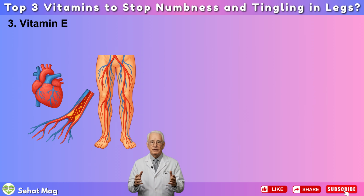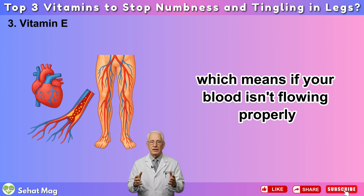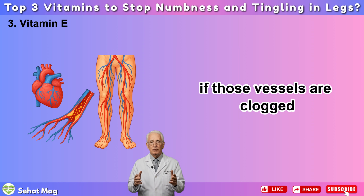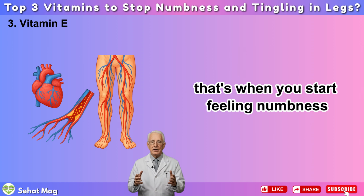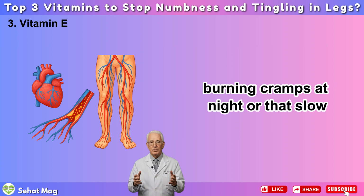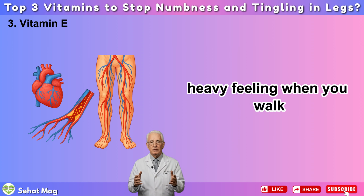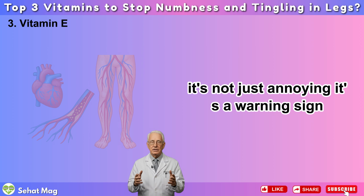Here's the deal. Your legs are the furthest point from your heart, which means if your blood isn't flowing properly, if those vessels are clogged, stiff, or inflamed, your legs are going to suffer first. That's when you start feeling numbness, burning, cramps at night, or that slow, heavy feeling when you walk. It's not just annoying, it's a warning sign.